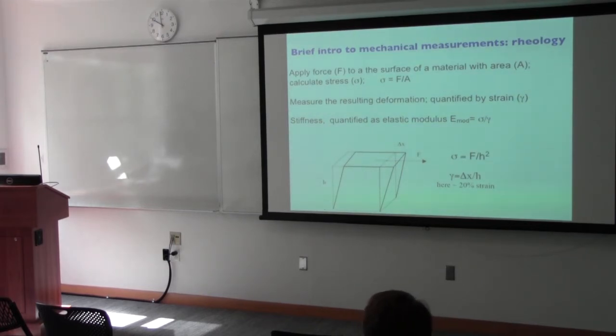So a Pascal is a Newton over square meter, which is an unhelpful unit for tiny things. So it's the same thing as, I always get this wrong, piconewton per square micron. Okay, a Pascal is also a piconewton per square micron. If that helps your intuition, that's good. Okay, so this part is typically what you do to the sample, and you ask how much did I deform it, and oddly enough, quantifying the deformation is much more complicated mathematically.